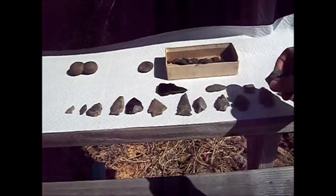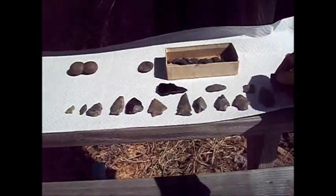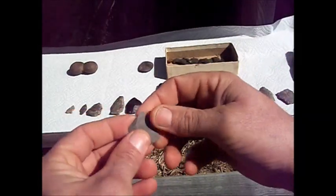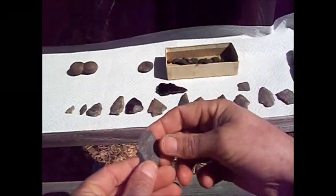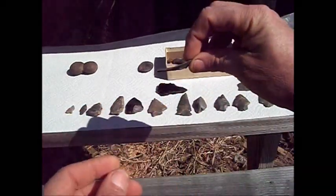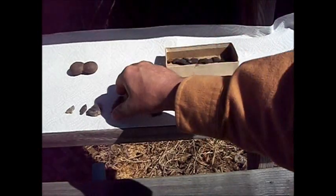You can see there's a broken tail there. Some of them just look like they'd picked up maybe a flake somebody used for cutting. Another crude one. You can tell this was just a spall that they had hacked off and napped a little bit. Maybe gave up on it because it's so crude. Maybe it was used. I don't know. I wasn't around back then.